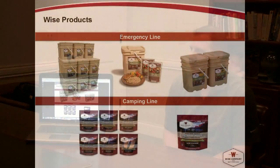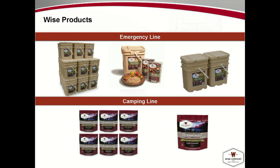Now on the bottom we have our camping line. This is a little bit different product. These are 2 serving pouches, and they're what we call a prepare in the pouch. They have a zip seal on the top of them, and you're actually able to put water into the pouch itself, and with boiling water, that food again is ready in 10 to 12 minutes, and it's very convenient. It's nice for backpacking, hiking, hunting. I actually keep some of these in my car for emergency food with a couple of bottles of water. It's very convenient for just a portable option.